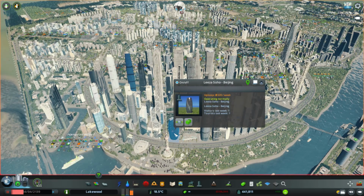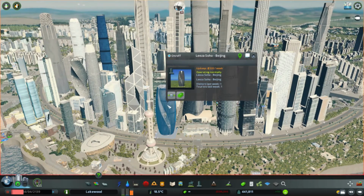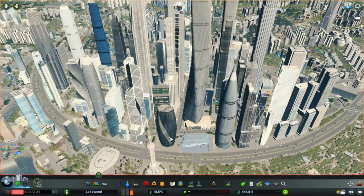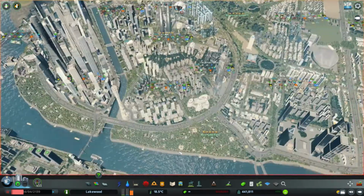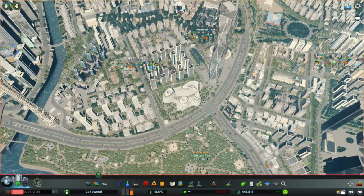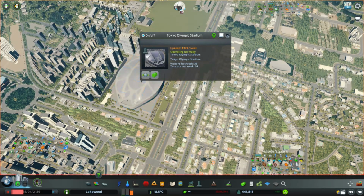This one is one of the buildings designed by Zaha Hadid architects that are famous for weird looking buildings, to say the least, and I have quite a few of them. Let's get a little bit off topic, so here's one of them. Now over here we have the Galaxy Soho from Beijing, also designed by Zaha Hadid architects, and on the other end here we have a stadium designed by the same firm, Tokyo Olympic Stadium.